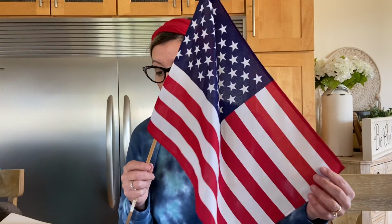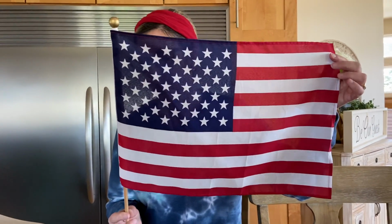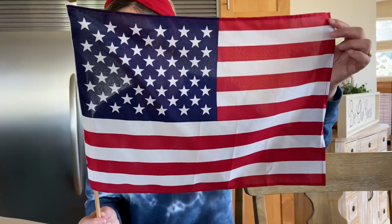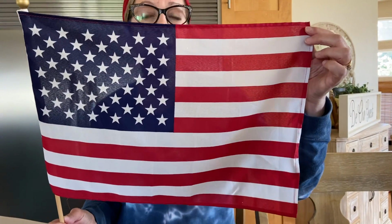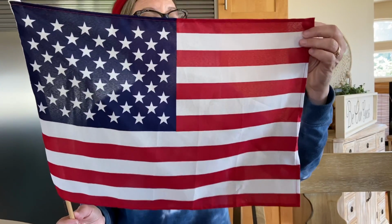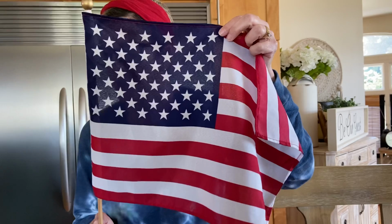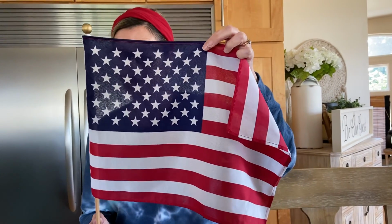Every country has its own very unique and different flag. Our flag is made up of 3 colors. The colors are red, white, and blue. Red stands for valor. White stands for liberty. And the blue on the American flag stands for justice or loyalty.